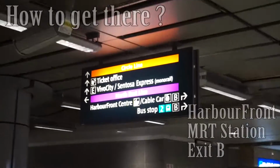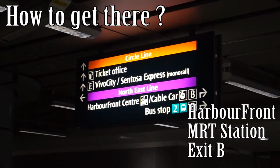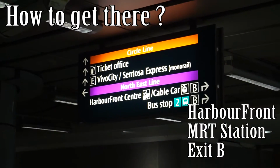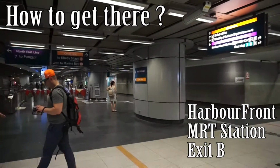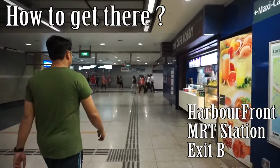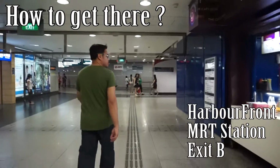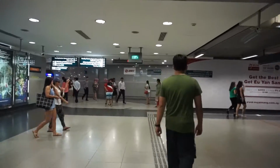How to get there? First of all, take the MRT to the MRT Station Harbourfront, which is on the Northeast line or the Circle line. Once you get out of the gantry, turn left and head towards exit B.